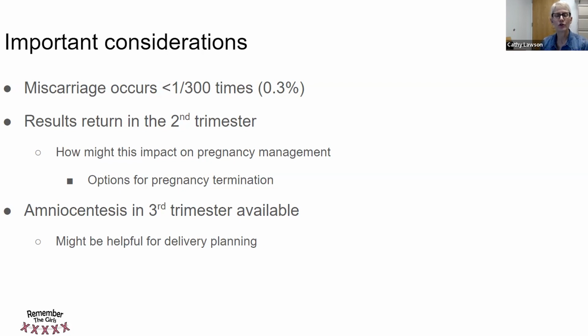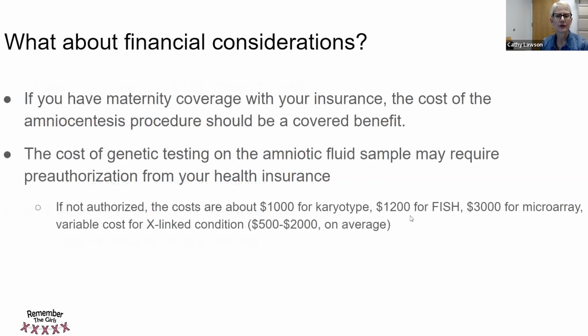Amniocentesis is also able to be performed in the 3rd trimester. Some people may elect a 3rd trimester amniocentesis to be able to be prepared for the delivery of a baby with an X-linked condition. This might be helpful in some select circumstances for delivery planning. And that you can discuss with your maternal fetal medicine specialist or genetic counselor.